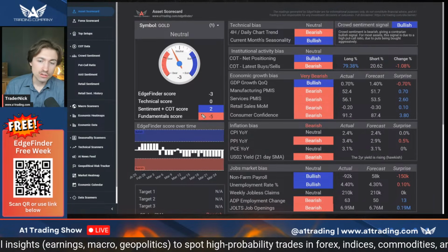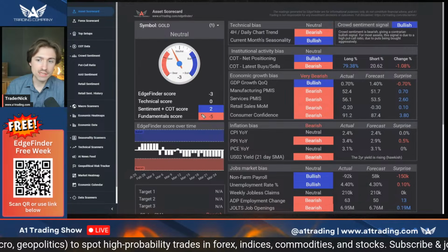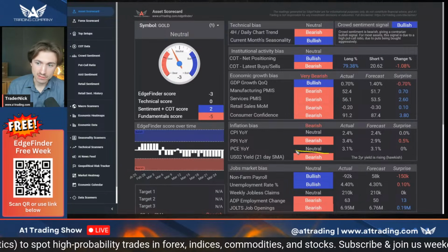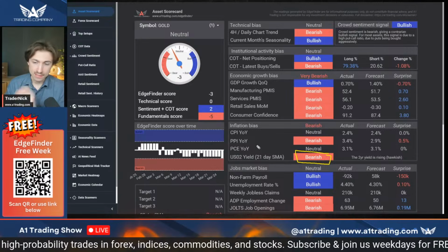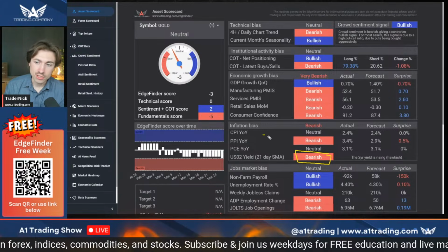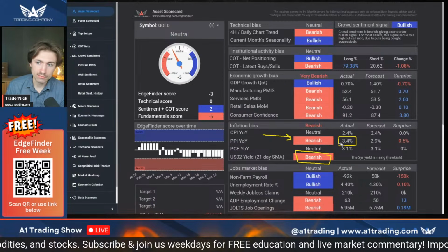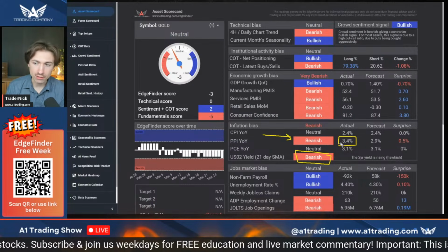That sudden change makes the dollar rip to the upside. Yields are ripping to the upside as well. That is why the 2-year yield is higher. That is bullish dollar. That is bearish gold. Inflation at 3.4%. This is a pre-March data point. All of this is.